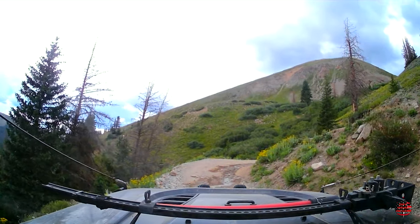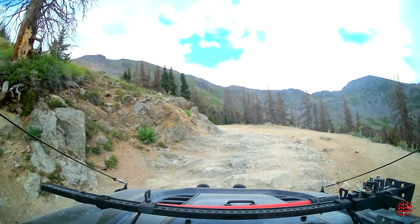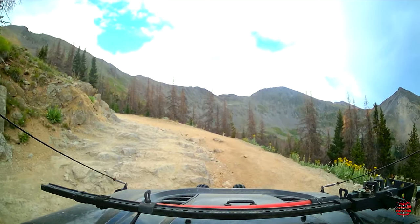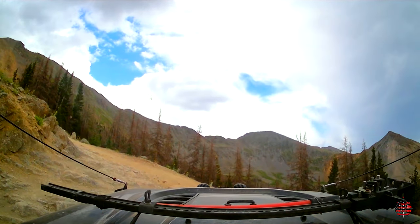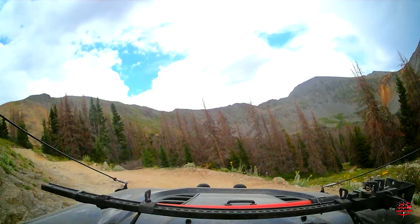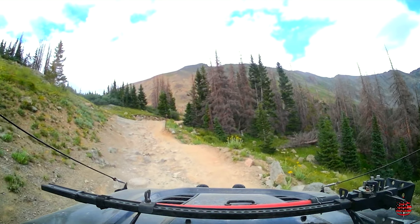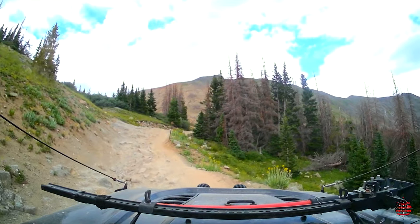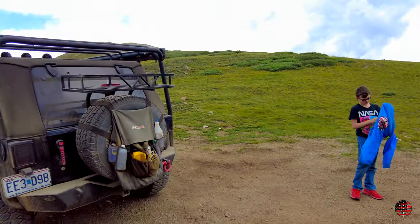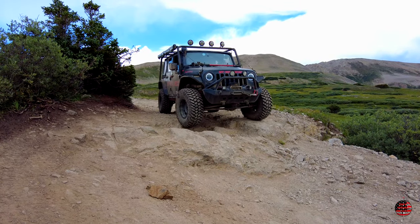mouth. This is that switchback that looks pretty dangerous. This is freaking dangerous, man. How much room do I got over there? So we made it to the top of Hancock Pass, not without much effort. As you could see in this last part when we came across these switchbacks, it really didn't look that bad, but we had to lock in our rear lockers to get up this. It's always a little more scary when you're on the edge of a cliff.